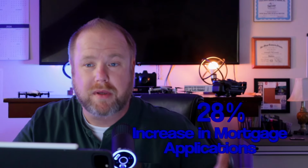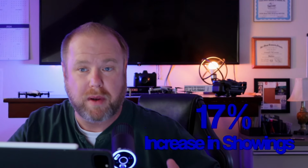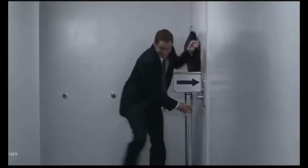The increase in pending listings certainly correlates with the amount of mortgage applications. Mortgage applications are up 28% nationwide, and the number of showings is up 17% since November. The amount of traffic, which will be buyers and sellers reaching out to agents, is up 13% as well.